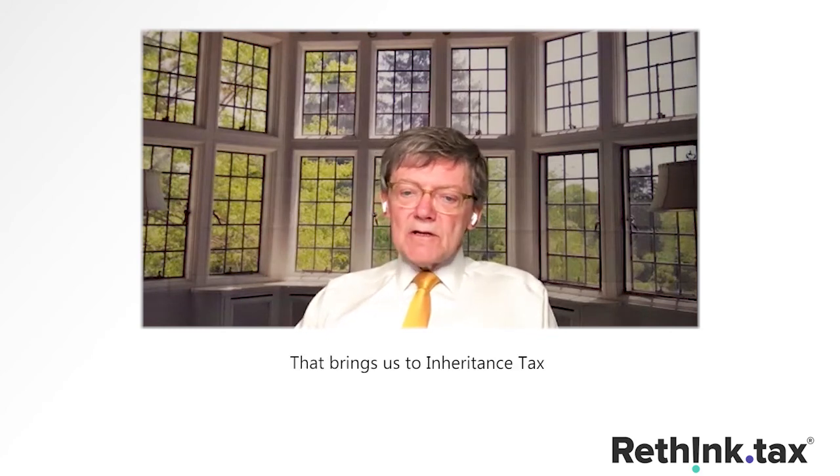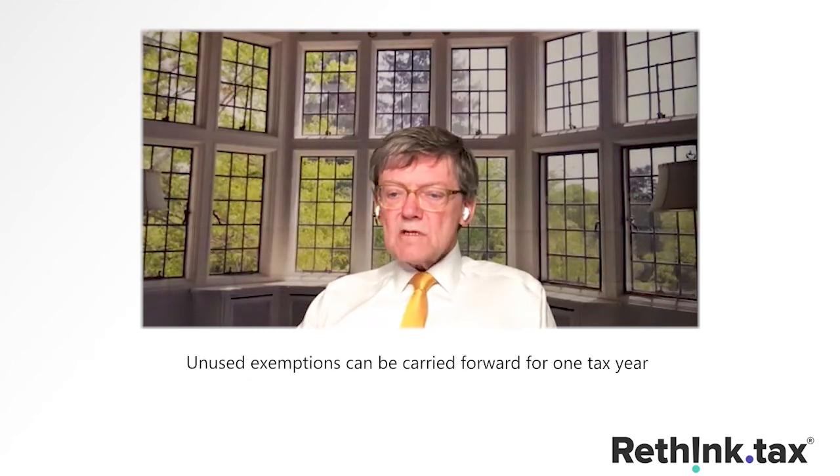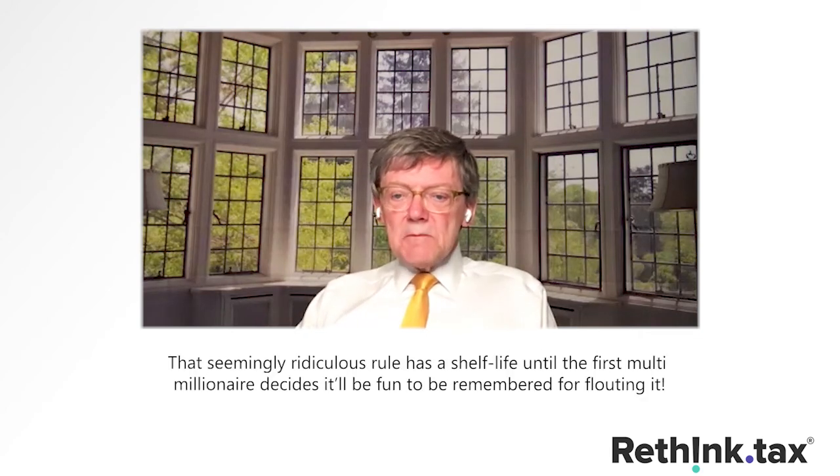That brings us to inheritance tax. Everyone has an annual exemption of £3,000. That's £6,000 per married couple or civil partnership, which can be given away without any IHT implications. Unused exemptions can be carried forward for 1 tax year. You can make small gifts of up to £250 to as many individuals as you wish, and all are exempt from IHT. That seemingly ridiculous rule has a shelf life until the first multimillionaire decides it's going to be fun to be remembered for flouting it.